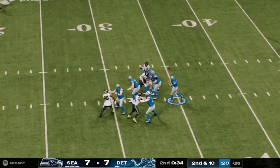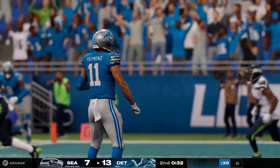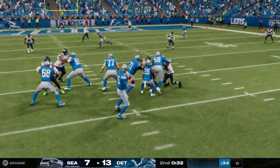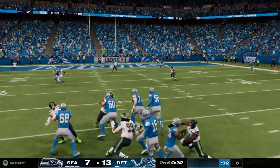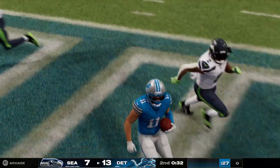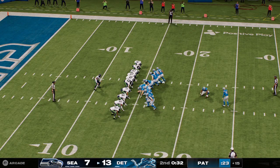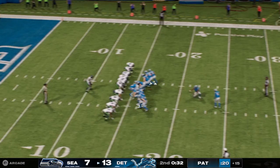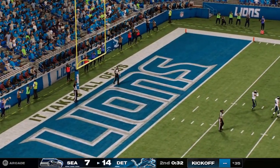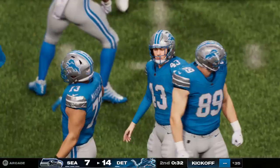They'll go play action with Goff. That is going to be hauled in. He's got it. Khalif Raymond, touchdown Lions. They'll line it up to kick the extra point. It's up and good. And the Lions will move out to a 14-7 lead.